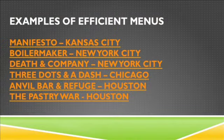So what I'd like to do is look at what I think are 6 examples of really efficient menus. I'll talk about my places, Anvil and the Pastry War, a little bit because that's just coming from my perspective. But I also want to look at these other 4 menus: Manifesto in Kansas City, Boilermaker, which just opened in New York City, Death and Company in New York, and 3 Dots and a Dash in Chicago.